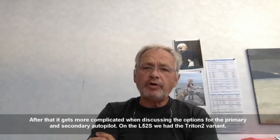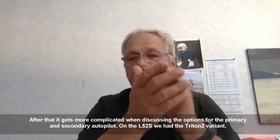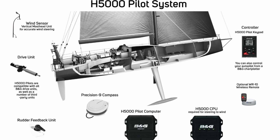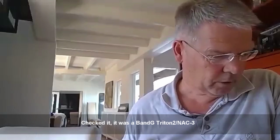Is it a carbon or aluminium mast? It's a carbon mast. Rotating? Yes. Because only the H5000 can take care of the rotating mast for the wind sensors and as well for the radar. I wouldn't even know exactly which one we had on the 52, but it really worked well. We had the boat only 1 week. We had a storm from Gibraltar to Ibiza, and we had 56 knots, and the boat was on autopilot all the time.